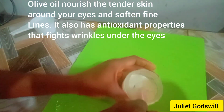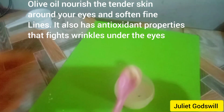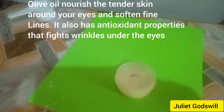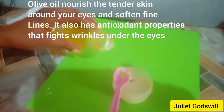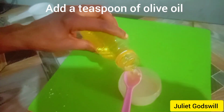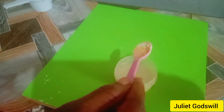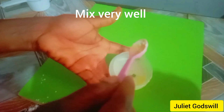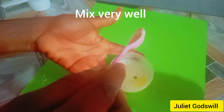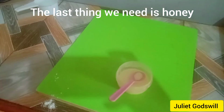So the next thing we need is olive oil. Olive oil is one of the best oil that protects the skin from developing more wrinkles. Olive oil has antioxidant properties that fight wrinkles. Olive oil nourishes the tender skin around your eyes and soften fine lines. Add a teaspoon of olive oil and mix it very well.